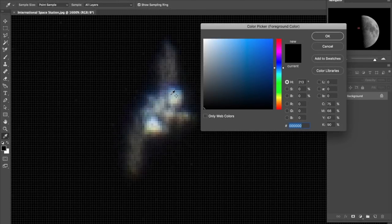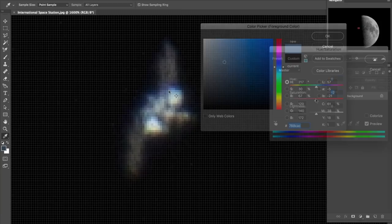Now, I think that this part's really interesting. Right here, you can see that there's a little bit of blue color on the space station. This is caused by something called Earthshine, which is caused by sunlight reflecting the blue color of the Earth back into space where it lands on the space station.